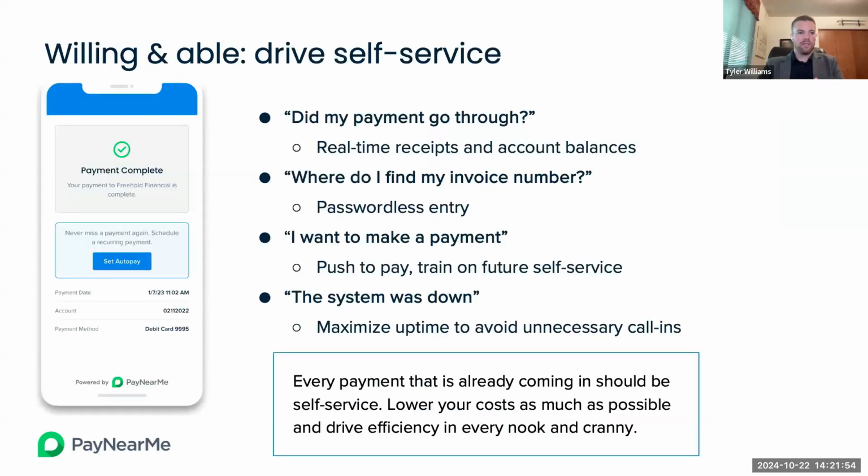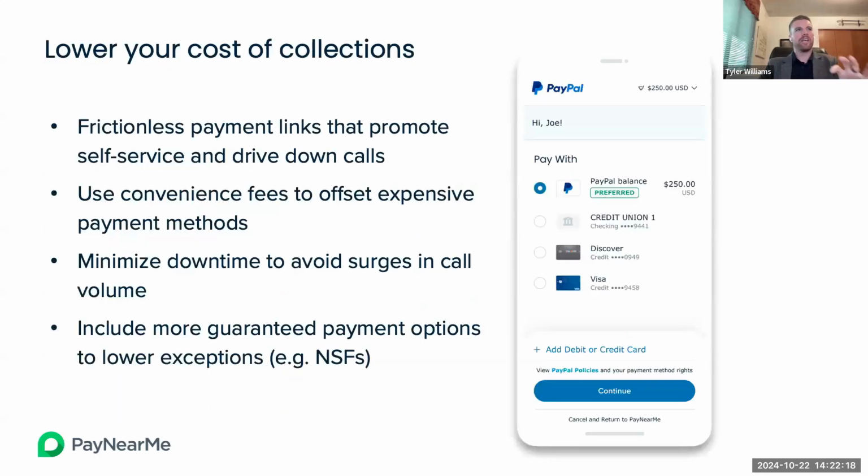So if you're getting calls into your call center that are around, did my payment go through? Where do I find my invoice number? I want to make a payment. These are the customers that want to give you that money. But do they need to be calling into your call center and taking up your representative's time? The answer I would say would be no. We need to get them out of the call center and get them self-serving. So we need to drive up that self-service, and doing that through the use of frictionless payment links.